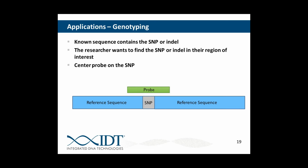The last application I wanted to go over was genotyping. This is a well-known application of sequencing targeted enrichment. And basically what you do here is design a probe over the mutation that you want to analyze. So you have your reference sequence and you have a SNP in the middle, and you just center your probe on top of that SNP.